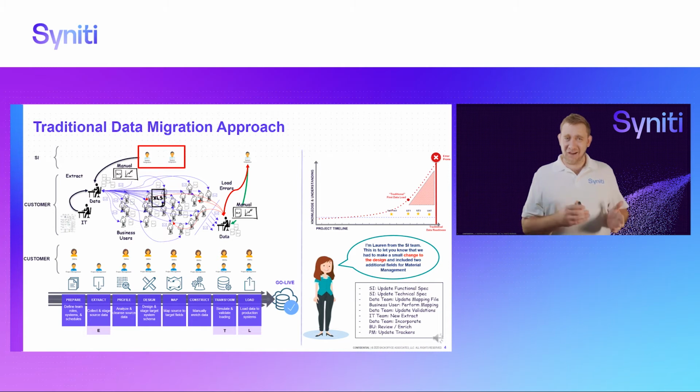You need to go back to the IT team. IT team needs to go and extract again all the data that's applicable to these 2 new fields, back to the data team, into the Excel files, back to the business users to make sure that they actually have the data that they expected, that it's right and it's mapped accordingly. And that also needs to be built into all the trackers, reporting, and all of those updates that need to happen in multiple places, just for 2 fields.